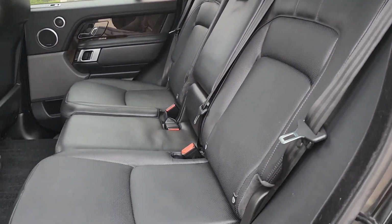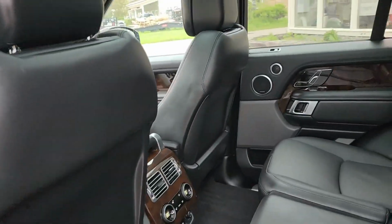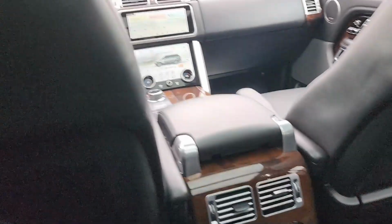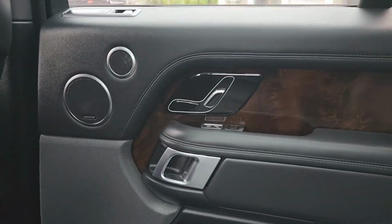So, next up, we'll take a quick look at the second row of seating, and being a Range Rover, as you would expect, it's extremely luxurious here in the back, just the same as we saw in the front. Those door cards are appointed with the same materials we saw up front, and being 6'4", sitting behind myself, I have plenty of legroom. I can even slide down in the seat quite a bit. I have a full suite of climate controls for either rear occupant. And as I mentioned, those door cards look absolutely stunning.